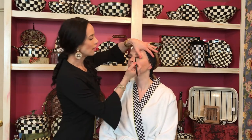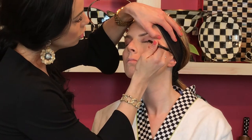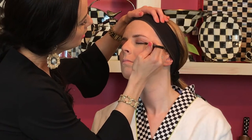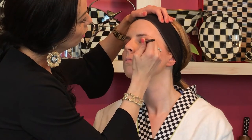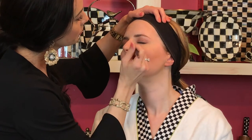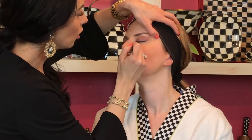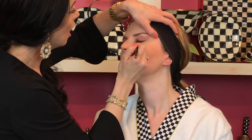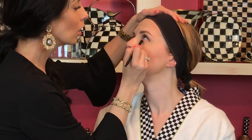So if you could just go ahead and close your eye. I am going to just go right over the lash line. Kind of like the brows, I'm going to extend it just a little bit past her natural eye. And then I like to just give it a quick smudge. Kind of hides any of your mistakes, I think. Go ahead and open. Beautiful. And now let's do this side. Beautiful. Look up. Okay.